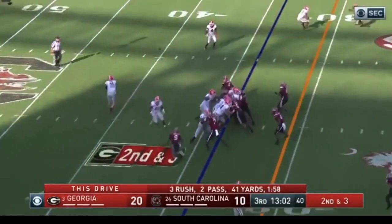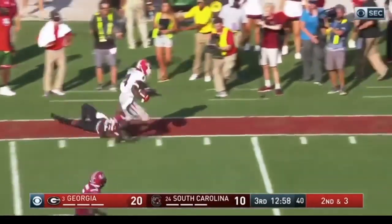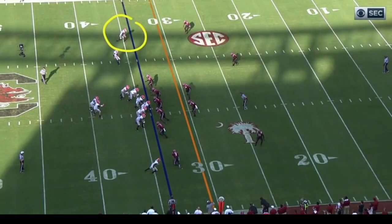Georgia going a little tempo here. Now they go again. Right back the other way. And again, it's Hardman down the sideline. Broke free. And he's gone. Touchdown.